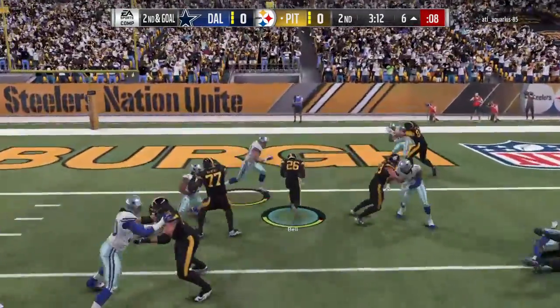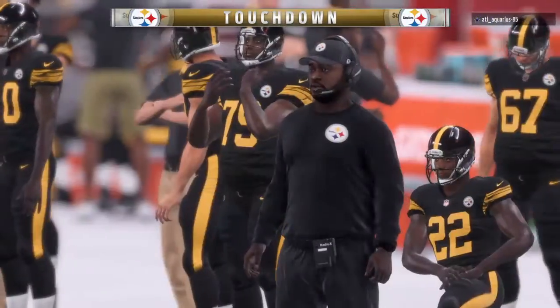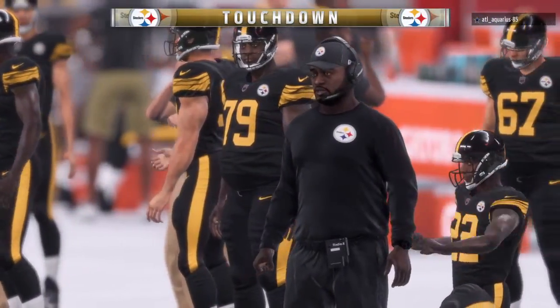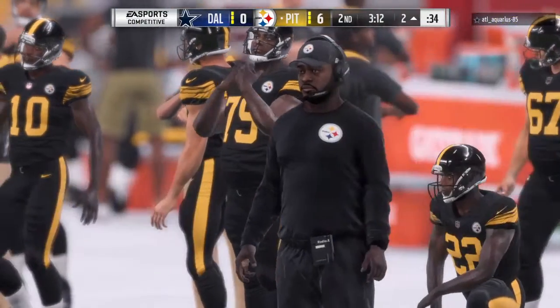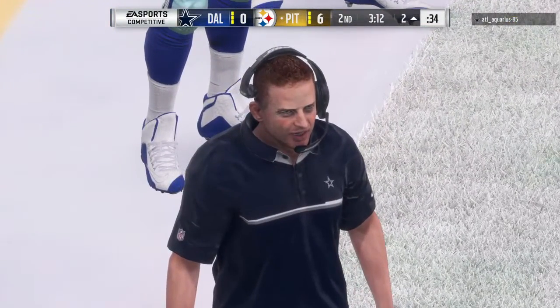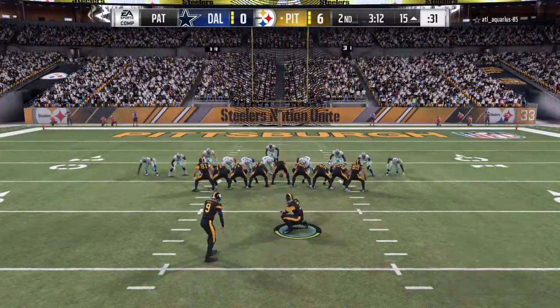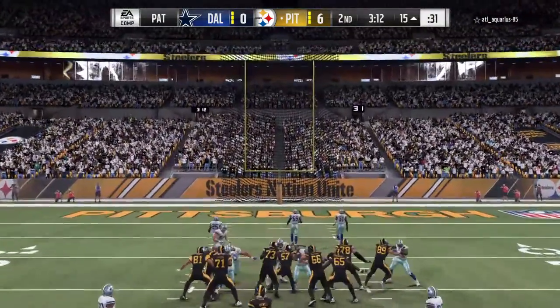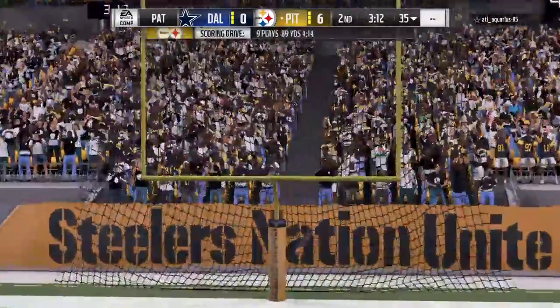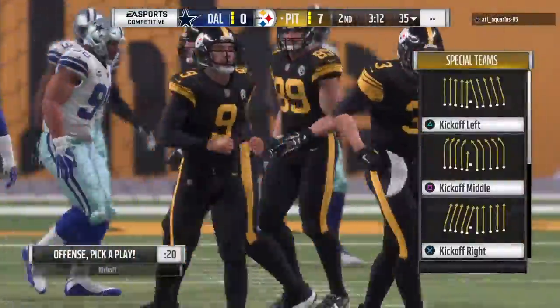On 2nd down, it's Bell. And he's going to take it in for a Steeler touchdown. Le'Veon Bell, a 6-yard touchdown run. And the Steelers are able to strike for 6. Solid job up front. Really just a solid job all the way around to get that one in. That was well executed, wasn't it? Well blocked, well run. End result, 6 points. Touchdown.